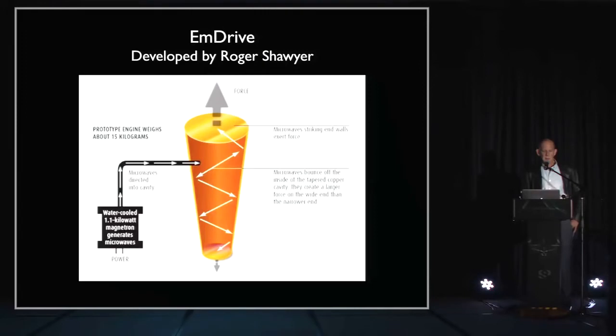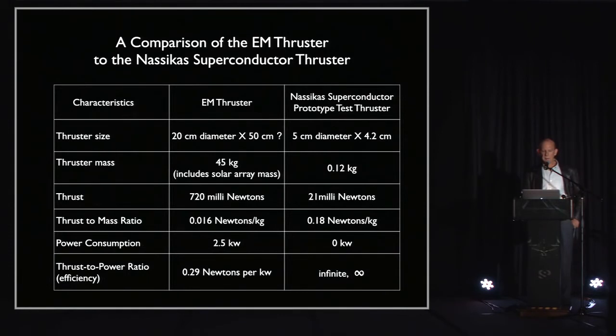At least a small group in NASA tested a reactionless propulsion device called the EM drive, and this was in the news about a year ago or so, which uses microwaves in a conical enclosure, and it develops asymmetrical, unbalanced forces, which end up propelling it in the direction of its large end. This is the opposite from the Nasica's thruster, which would tend to go towards the convergence direction. But even here, Nasica's thruster does better. Its thrust to mass ratio is 10 times better, it has 10 times more thrust for the same mass.